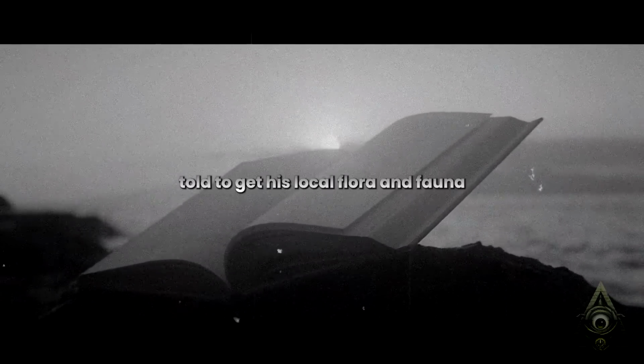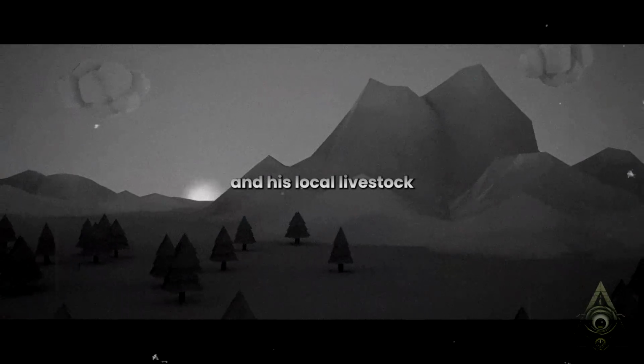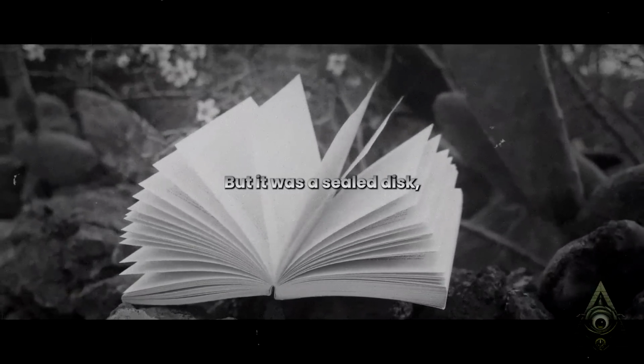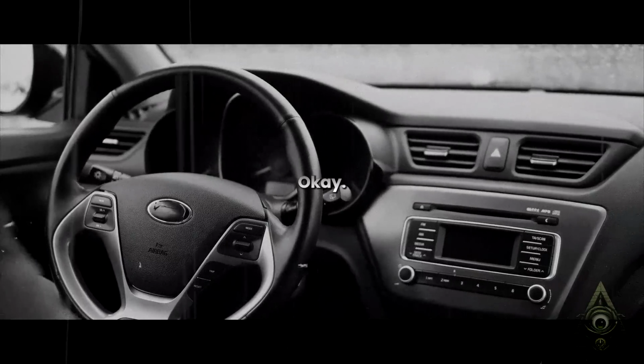He was literally told to get his local flora and fauna and his local livestock and take them on this disc that was cut up into sections like a pie on the inside, but it was a sealed disc, like a saucer, okay?